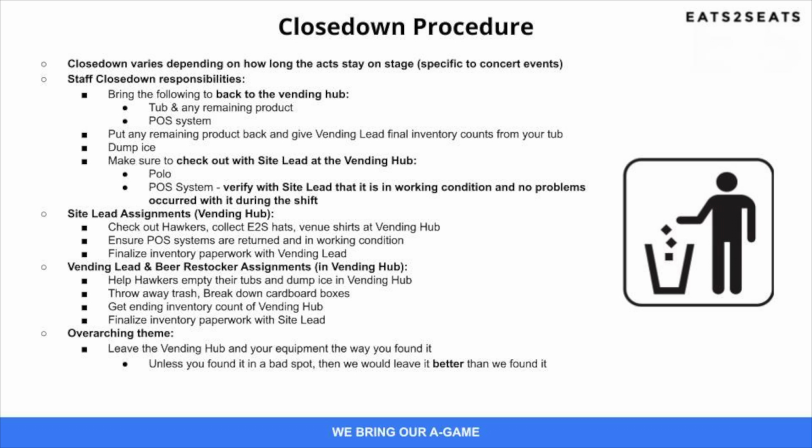During this time, your vending lead and your site lead will be finalizing ending inventory, helping direct the hawkers to clean up the whole of the vending hub and making sure everyone gets home safe. The overarching theme of closedown at EATS2SEATS is to leave your hawking equipment in the vending hub the way we found it, unless we found it in a bad spot, and then we would want to leave it in a better spot than we found it.